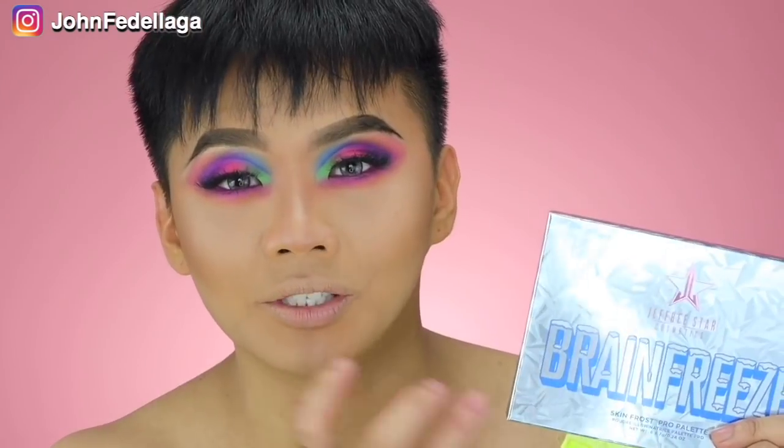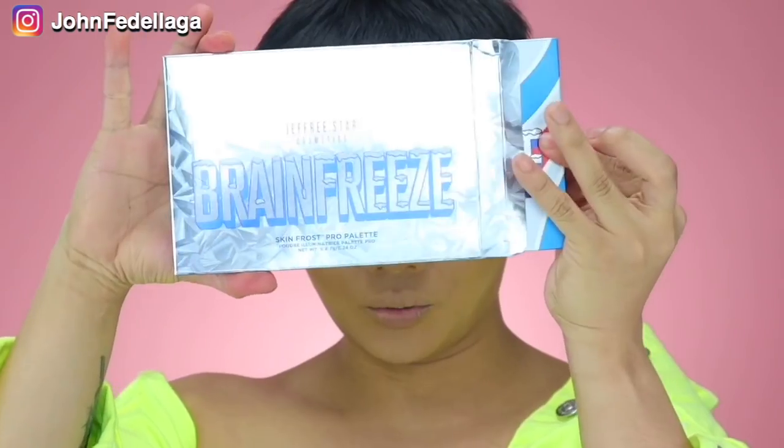Ah, diba? Okay, so next up in the collection is the BRAINFREEZE. This is one of his collections that I'm really excited because wala pa akong ganitong palette ng highlighter niya. So this would be like my first time. And this one is retail for $40. The packaging is cute, kaya buksan na natin siya.